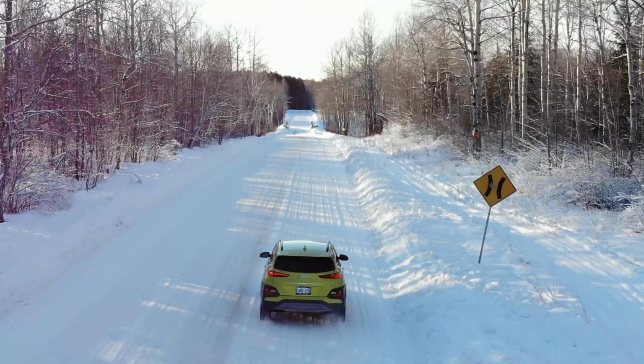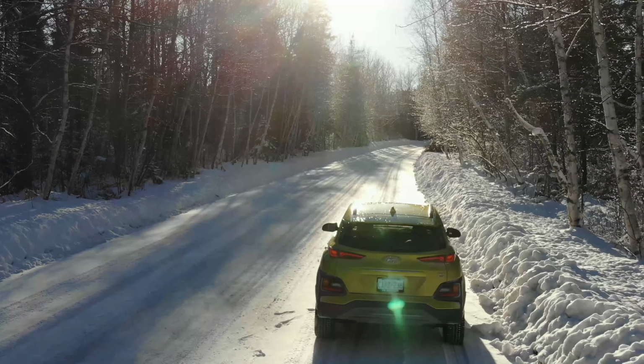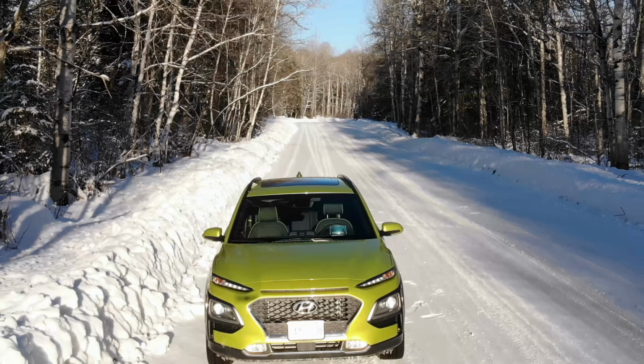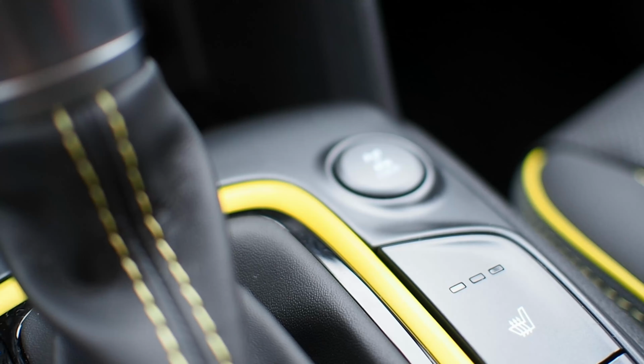Here's the deal. The Kona 1.6T Ultimate gets you a 1.6-liter turbo engine with 175 horsepower and nearly 200 pounds of torque, so it's one of the quickest machines in the segment. You also get all-wheel drive, which comes with this driver-selectable all-wheel drive lock mode.